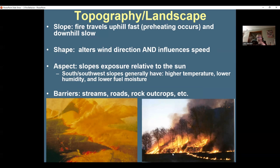And you can see in this picture that fire is going up this hill very, very rapidly. And the fire pushed by the same wind down here is not going very fast at all. You can see flame lengths that are variable, but still quite low. This is a 1/2 foot flame length. This is maybe 3 foot flame lengths, but these flame lengths are probably 30 feet.